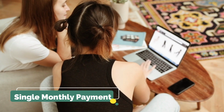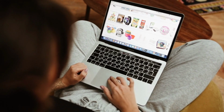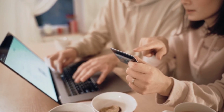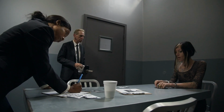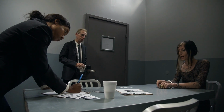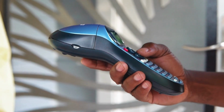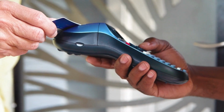This can help lower your monthly payments and make your debts more manageable. Single monthly payments. Make a single monthly payment to your credit counseling agency, who will distribute the funds to your creditors according to the agreed upon plan. This simplifies your payments and helps you stay organized. Stick to the plan. Follow the repayment plan diligently and make all your payments on time. Avoid incurring new debts or missing payments, as this can derail your debt management plan.